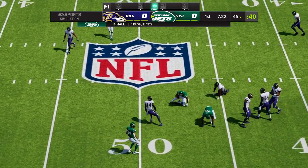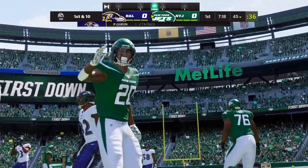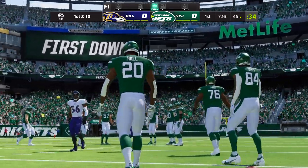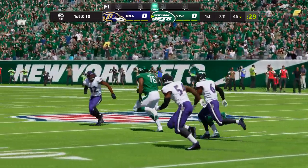And he'll be tackled right on the chalk of the 45. That's a very nice gain there. A confidence-building run. Love the execution up front, and the way he pressed the hole, absolutely perfect.